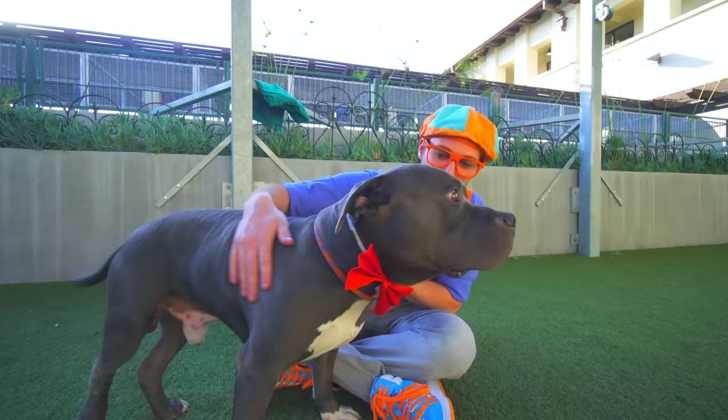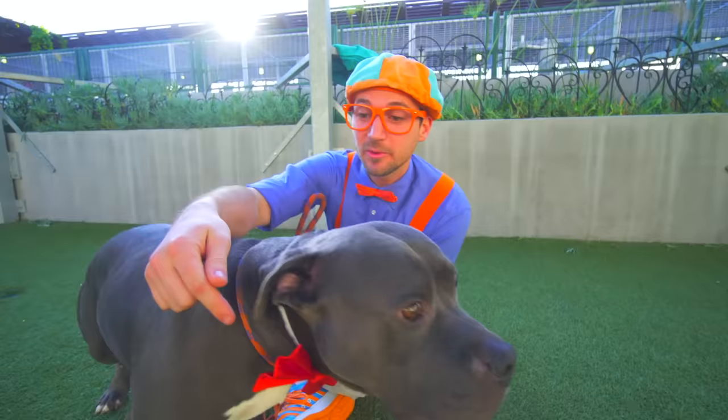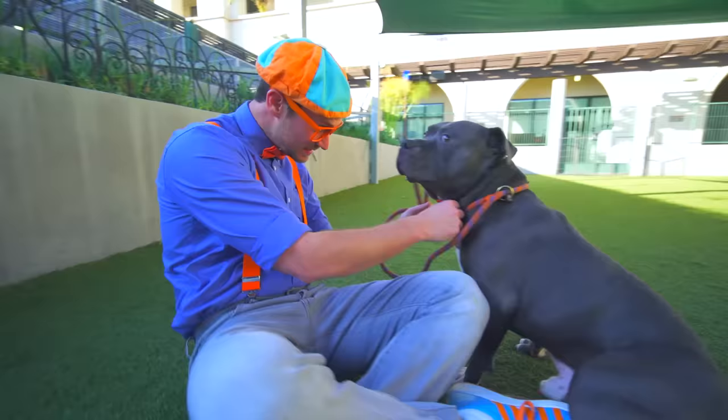Ooh, do you see this dog? This dog's name is Timmy. Ooh, and do you see right here? He has a bow tie on, just like how I have a bow tie. But my bow tie is the color orange. And Timmy's bow tie, do you see the color? Whoa, hey Timmy. Timmy's bow tie is the color red. Wow, that's a really cool bow tie, Timmy.